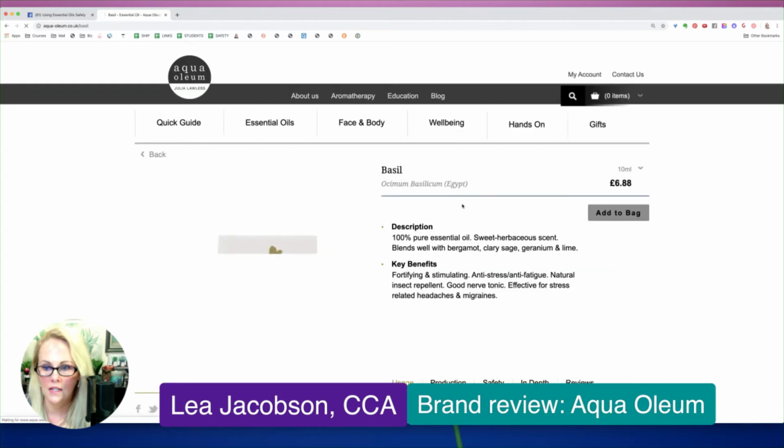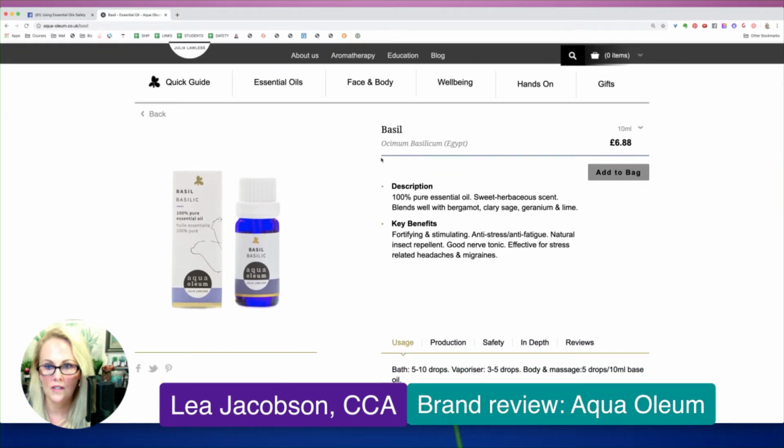Let's click on basil and see if they have the chemotype listed. So this is your typical Ocimum basilicum. There are several different kinds of basil. There's Ocimum americanum. There's several other different kinds of species, but even within this particular basil, Ocimum basilicum, there are several different chemotypes. So when I click on basil, I want to see that they reference which particular chemotype that they are using, because that will tell you the safety of the essential oil. There are different safety issues depending on which chemotype this is. I am seeing the generic safety information here.